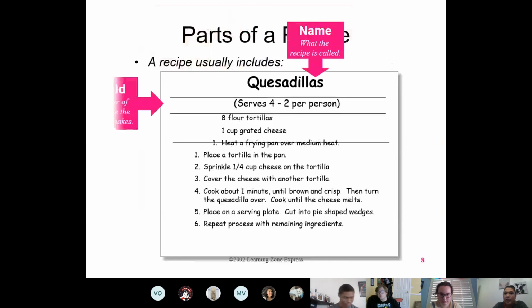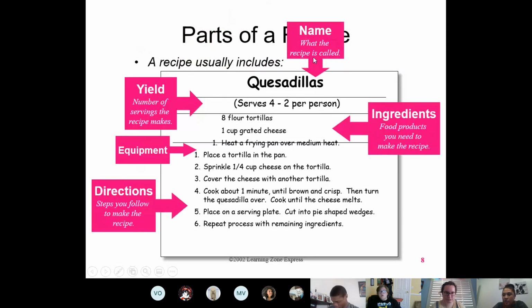Okay. So here are the parts of a recipe again. Just so we make sure, this is going to be the name of the recipe, right? That's going to tell me what I'm making. The yield. Do you think it's important to know the yield? What is the yield? Isabella, what's the yield?